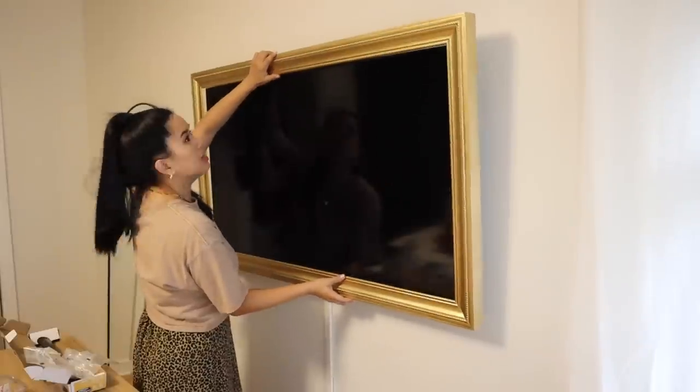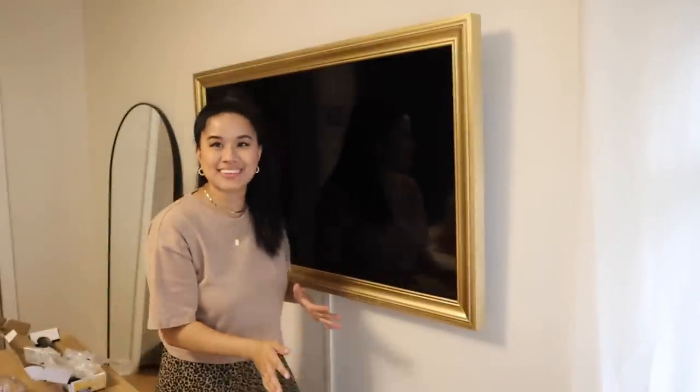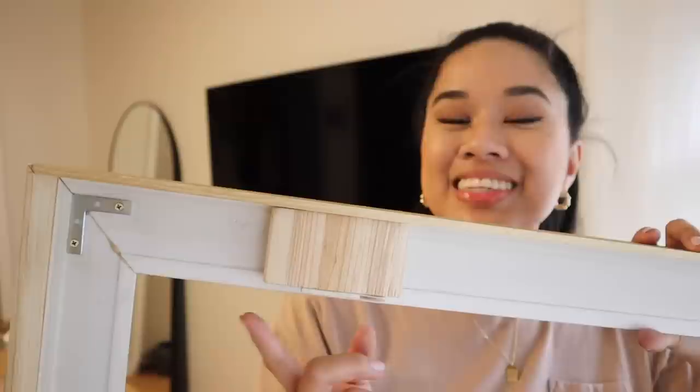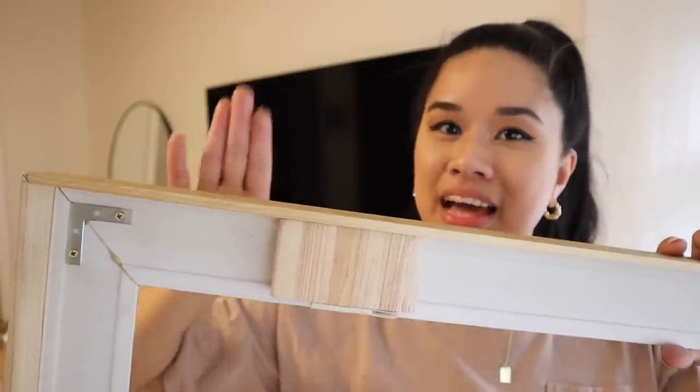Is this even of my TV? Now that I know it fits for sure, I'm going to take off the little sticky part of the Velcro. So, oh my god, I'm gonna hit the TV. So you see right here I have a Velcro strip which is going to stick onto the top of the TV and that will hold it in place.